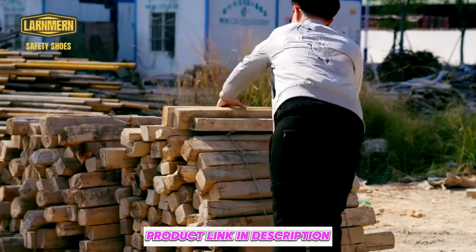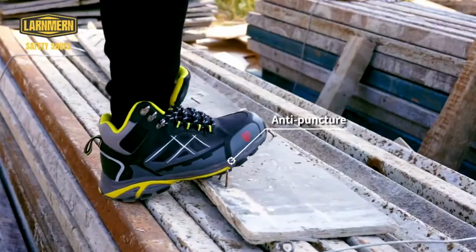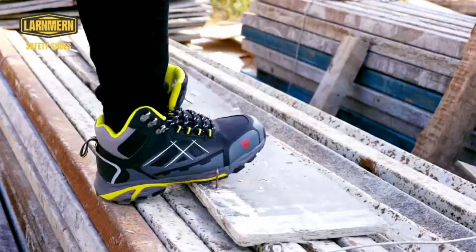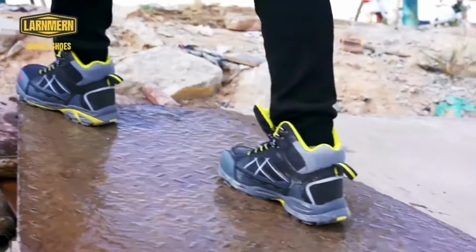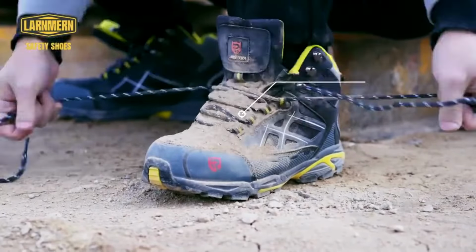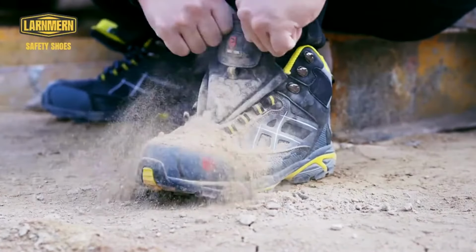The non-slip rubber outsole provides excellent grip, while the EVA insole ensures all-day comfort. While these boots are heavier than some other options, their superior protection and comfort make them worth it for demanding jobs. Pros: robust protection, anti-puncture, anti-stretch, comfortable. Cons: heavier than other models.